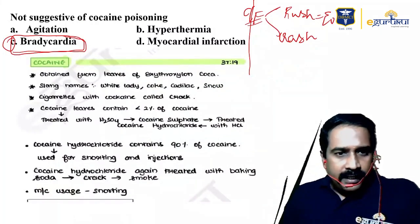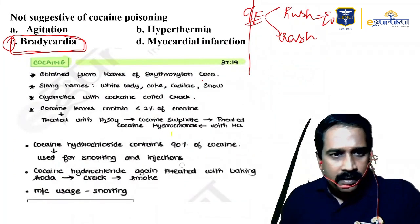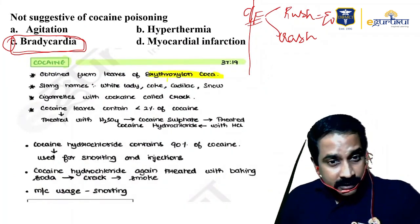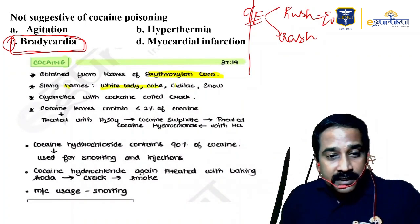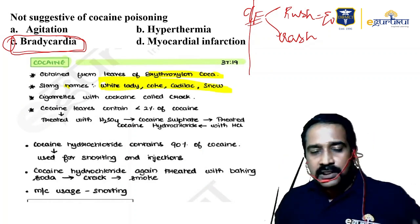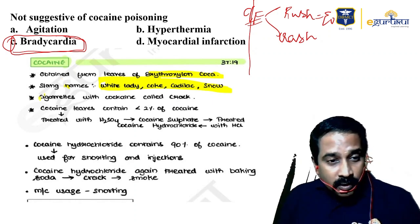Okay. So cocaine, just take a highlighter, which will be easier for us. It is obtained from coca leaves. Obtained from coca, that's also a question. Slang names of these are very frequently asked. It's called white lady, coke, snow, Cadillac. Questions for you: white lady, coke or Cadillac. This is also a question.